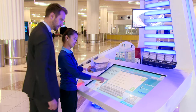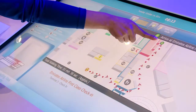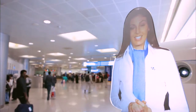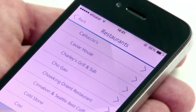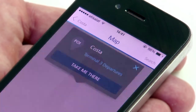The new app is just one of a number of advanced, user-friendly technologies that Dubai Airports is leveraging to revolutionize our passenger experience, providing an efficient and welcoming service no matter when you are traveling. The application is part of a growing portfolio of digital products. We're excited about Phase 2 as we're looking to launch offers and promotions direct to passengers' mobile phones.